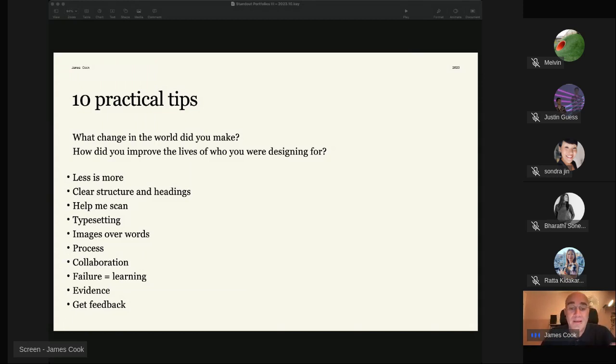Collaboration. You need to show me that you include as many people as possible in the design process, whether that's other members of your team that aren't designers or researchers, whether that's business stakeholders and decision makers, the people that you're working for, or even the customers or the end users that you're designing for. Involve them in the process and show me that you do that.